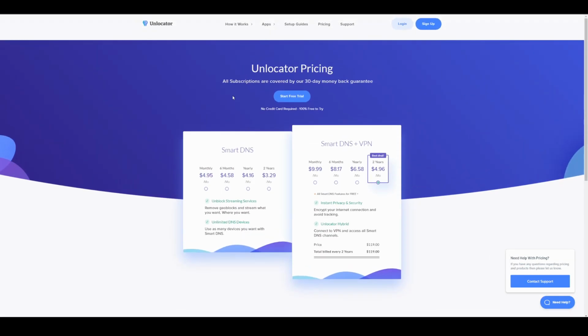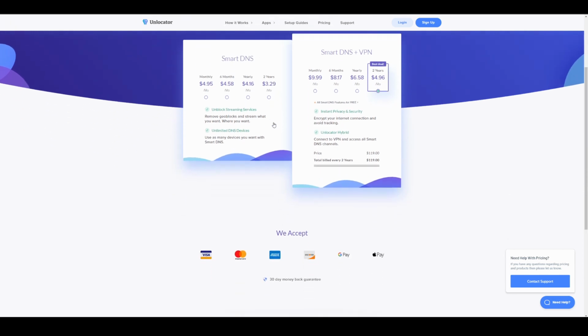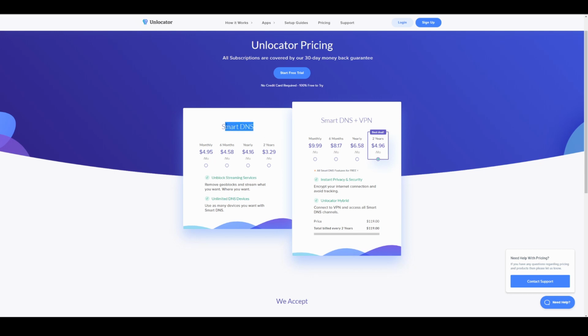But guys, Unlocator's pricing looks like this. You have a Smart DNS, and then you have Smart DNS plus VPN. Honestly, I'm not a huge fan of Smart DNS. It's never really worked for me. There's ways that your internet service provider can kind of restrict you from using these kind of services. So I've never really quite gotten Smart DNS to work. You could try it if you want, though, but I don't really personally recommend using it.